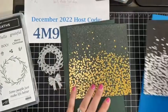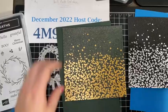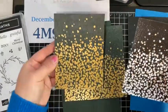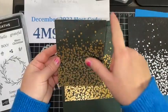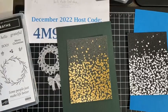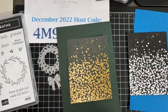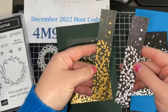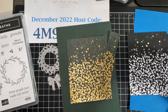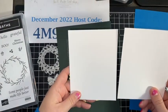Hi, Polly. And so as you can see, these were 6 by 6. What I'm going to do is I actually cut them down to card front size. So 4 by 5 1/4. And when you do that, you end up with a 2-inch strip on the end too. So I cut those to 1 by 5 1/4. And then you will also need an inside for your card. And these are 4 by 5 1/4.